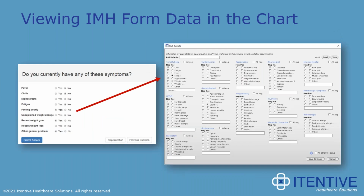In this example, the question is asking for the patient's current symptoms. So again, this can be really customized to the specific symptoms that you would ask for your specialty. And the answers provided by the patient are going to be visible in the appropriate review of systems template. So in this example, it flowed onto the ROS female template.